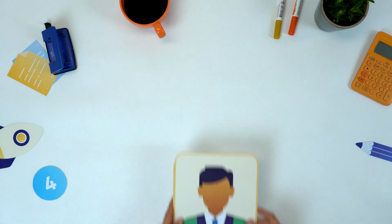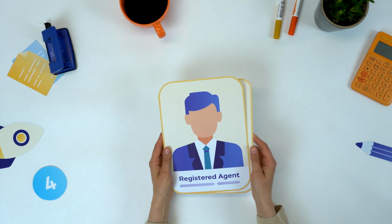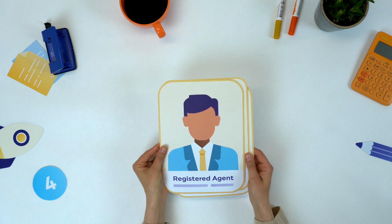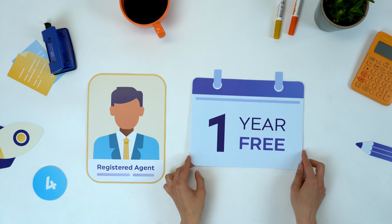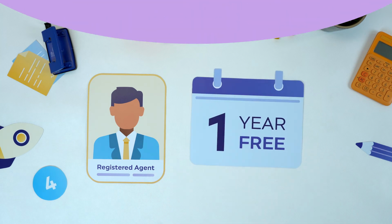Step 4. Name a registered agent. A registered agent will receive important legal documents on behalf of your business. When you file your LLC with Incfile, registered agent service is free for the first year.